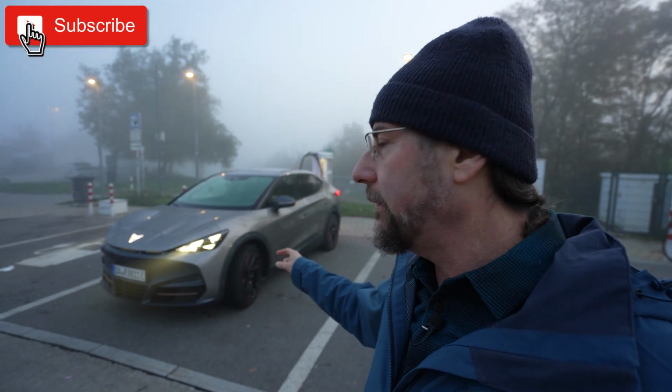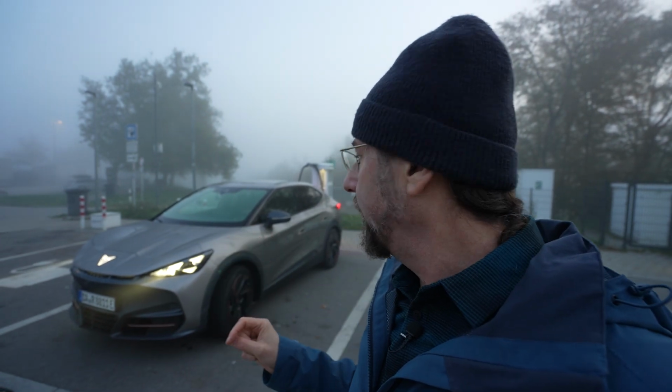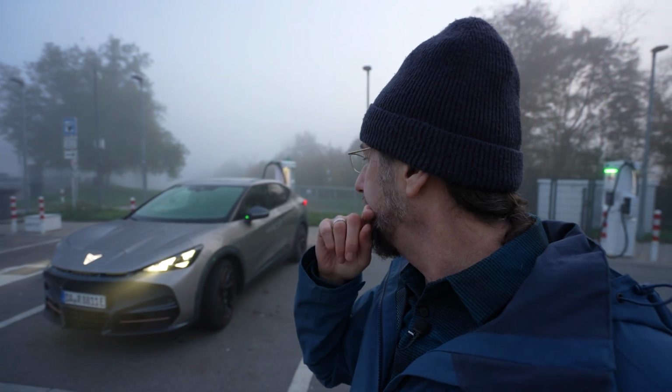Good morning everyone, this is the Cupra Tavascan VZ. This is the powerful version, the all-wheel drive version. In here we have a 77 kilowatt hour battery and 250 kilowatt all-wheel drive, and today I'm going to do a range test at 130 kilometers an hour. I'm charging here to 100%.